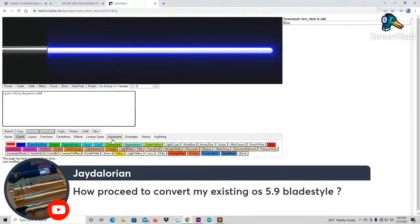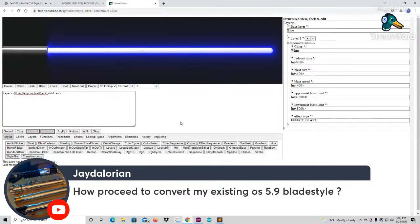Why is my keyboard slightly ajar? I'm hitting the wrong button. Submit that. That's a good one.